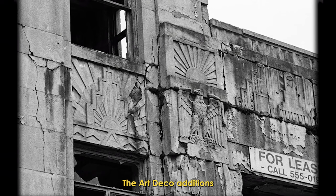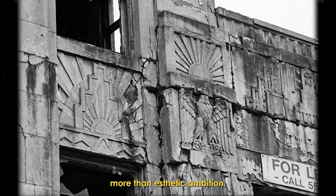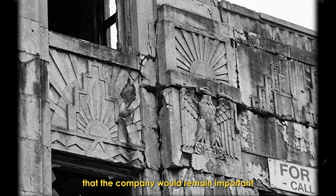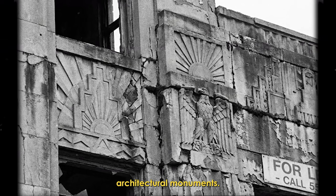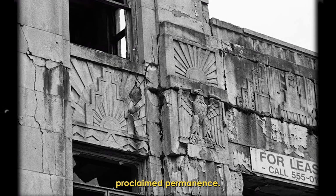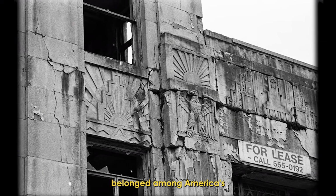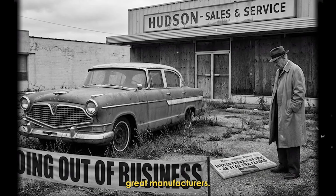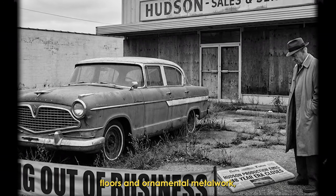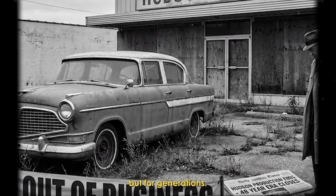The Art Deco additions to the Jefferson Avenue plant in the 1920s represented more than aesthetic ambition. They represented confidence that Hudson would last forever, that the company would remain important enough to justify architectural monuments. The tower rising above the factory proclaimed permanence. The limestone facade and geometric details announced that Hudson belonged among America's great manufacturers. The beautiful administrative spaces, with their terrazzo floors and ornamental metalwork, suggested that this company was building not just for today, but for generations.